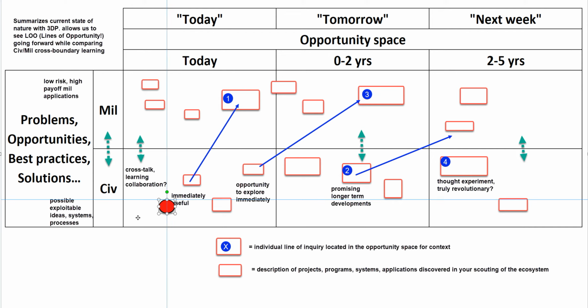In this array, every rectangle represents something that one of the four researchers is going to come across as they do their initial literature review to start scoping out the environment or the ecosystem. And it may be that one of those things becomes something that they really want to pursue deeper.